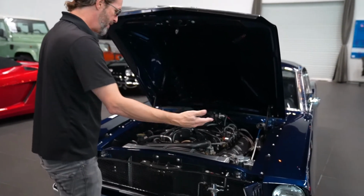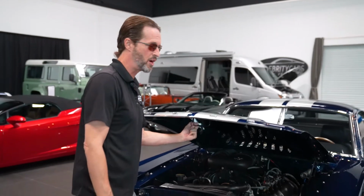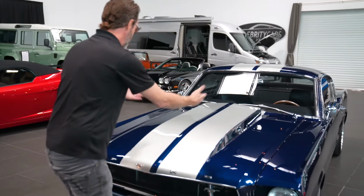I think you've seen enough engine compartment. I think I've blown you away enough here, okay? You're gonna hear it. We are going to go for a drive in this car. But as I close the hood, look at this paint.